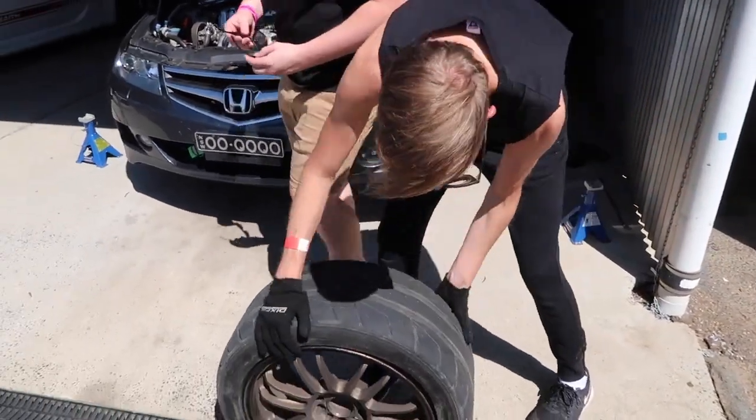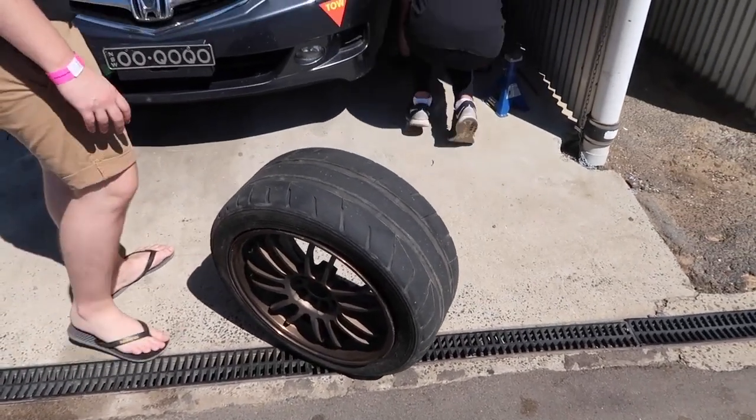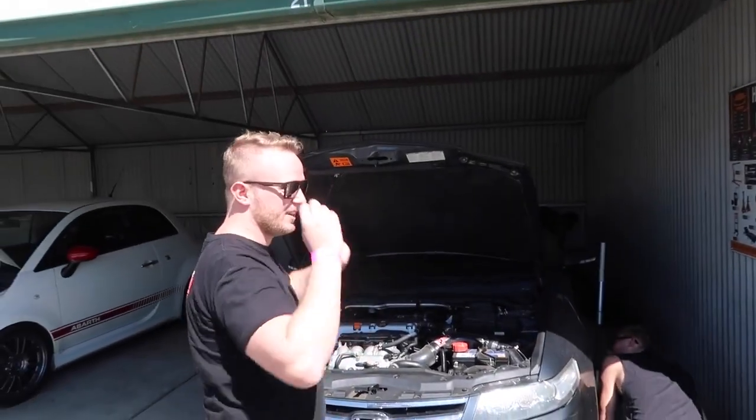How's it looking? Good. I reckon he could fix that by pumping it. Yeah, yep. We can. It's like Nathan's car. Nathan was fucked off though. He had to go, we had to take it somewhere, didn't they?